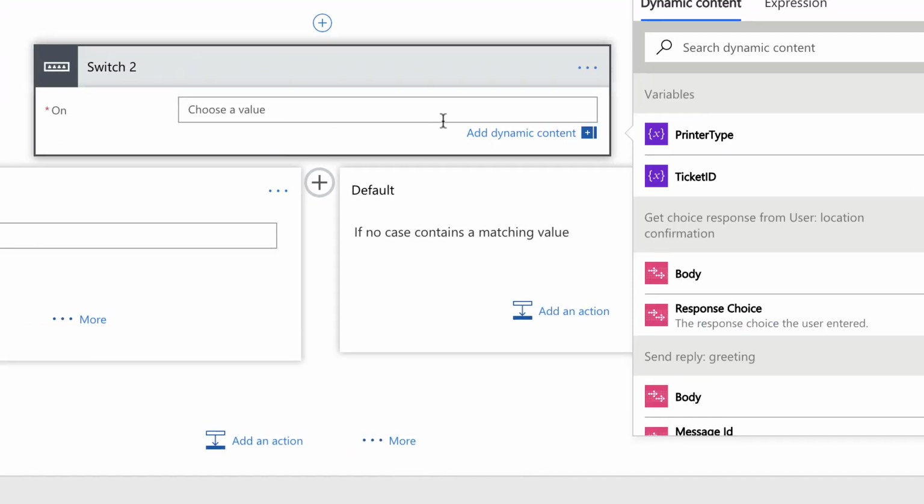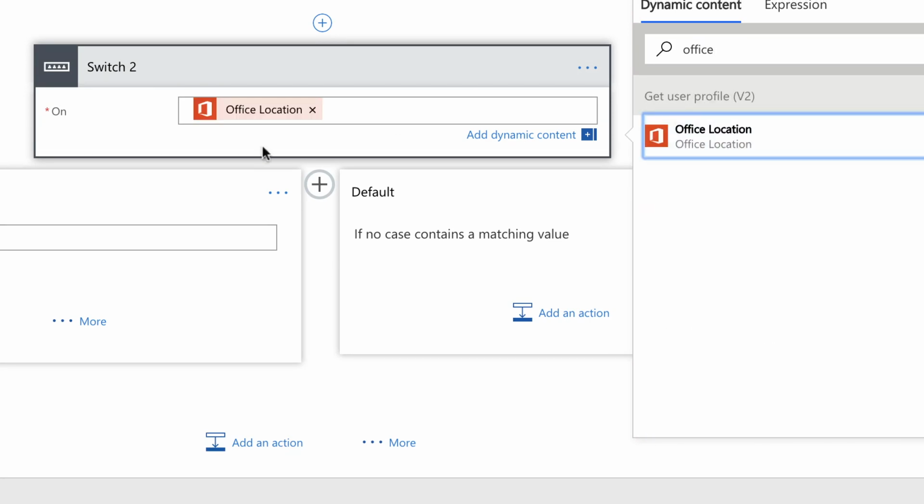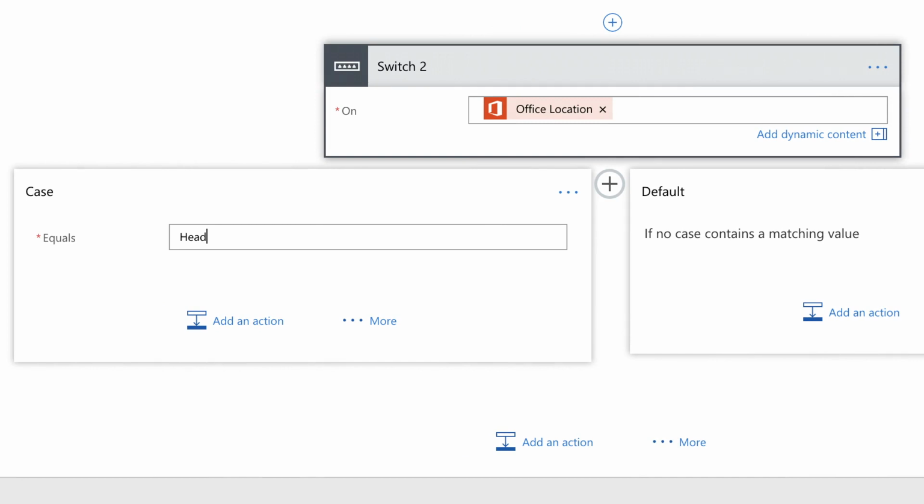So if office location is equal to headquarters, and these are predetermined locations for us. So we know that in this case, there's actually 3 different locations. There's headquarters, New York, and London. Okay, so if it is under headquarters, or if their office location is headquarters, I'm going to ask them some questions based on information that we have to get them the printer list that is available to them on their floor.